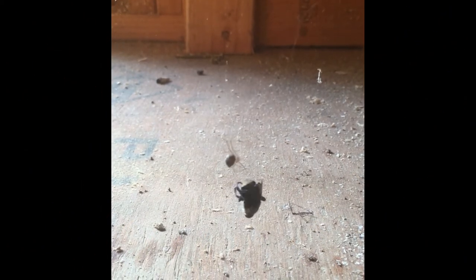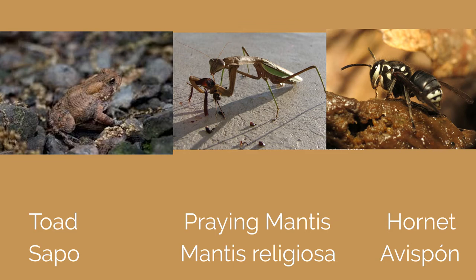A bumblebee. Here are some other carnivores that live in our garden habitat. They all eat other animals. Can you believe that all those carnivores are living and hunting in our garden? It's pretty neat. Let's learn a little bit more about the animals that they could be hunting.